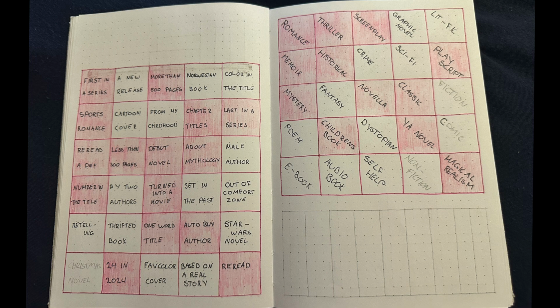And I try to only put one book for one square. Like, I can't include a book in multiple challenges, and I have 4 different ones on here. So if I put it in my prompt challenge, it cannot be included in my genre challenge. The one down here is a rainbow reading challenge. I haven't filled it in yet. I can actually fill in a few of those, but I just included every single color, I think.